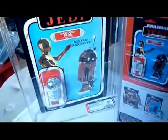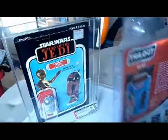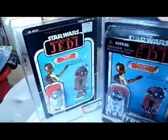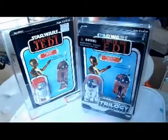So you might like to see both the original and the reproduction. If you can't get one of those, get that. A wicked figure.